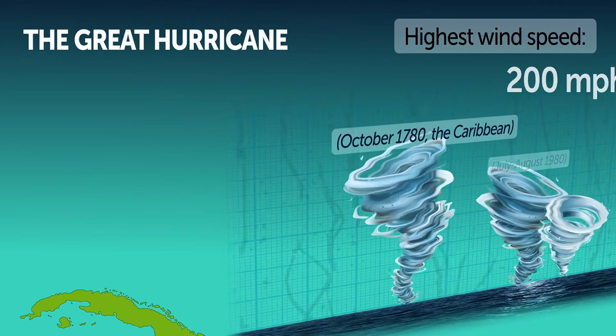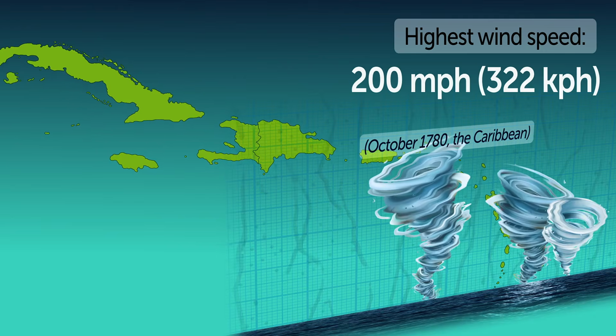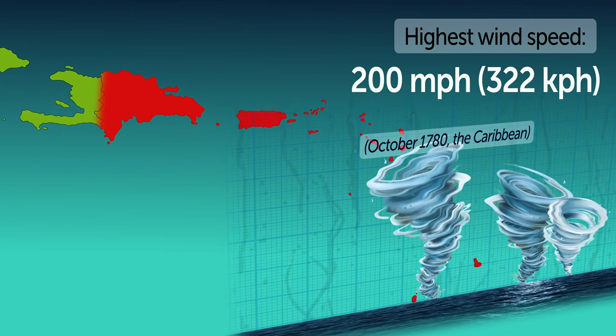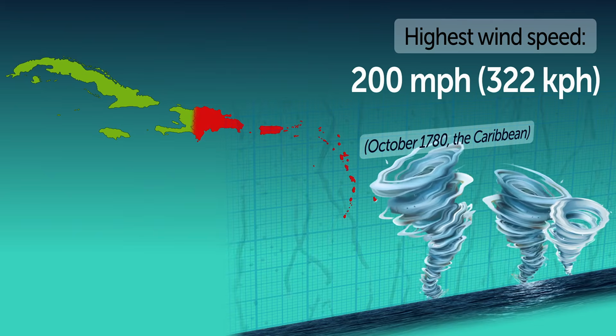The Great Hurricane. After tearing down Barbados, the storm moves on. It strips the bark off the trees growing on Martinique and St. Lucia and travels further. This horrific natural disaster lasts for 6 days.